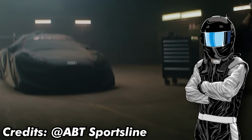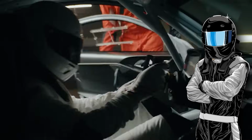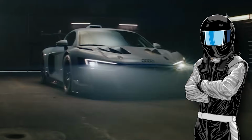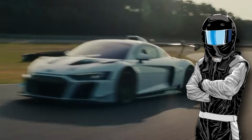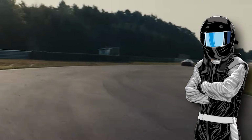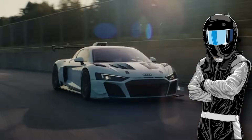Could this be the new Porsche 911 GT3 RS killer? Now we have to talk about who hurt Audi, because this might be the biggest glow up that a sports car has ever received. We are talking about nothing less than the all-new Audi XGT, which basically is an Audi R8 LMS GT2, but now prepare yourself for what I'm about to say, because this thing is street legal.